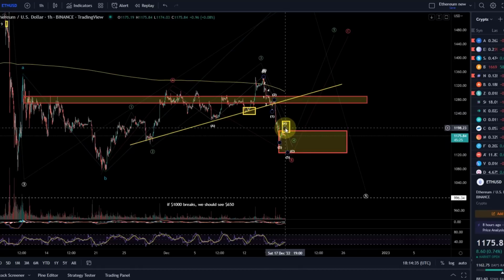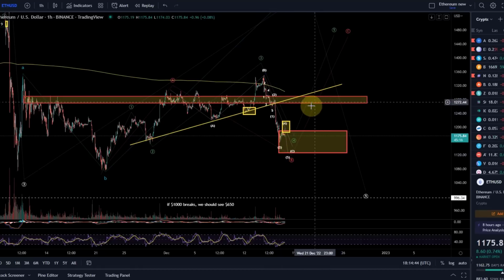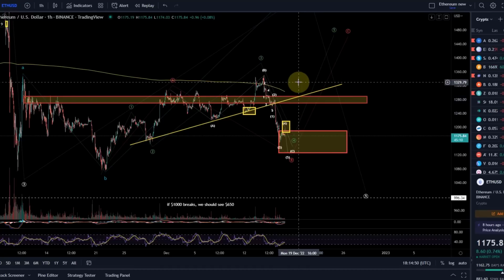I don't think this wave 4 is over yet, but I would expect one more low in this red support box. Then ideally we hold it, then ideally we move up, and this will be the pivot point here, probably below this resistance area. Will be interesting, very exciting times at the moment in crypto.